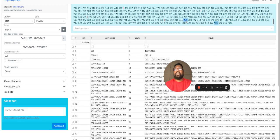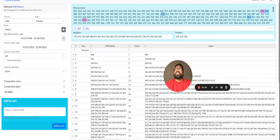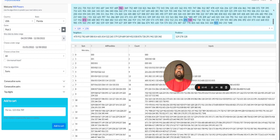It also does it. There was a couple of other times it did it. You see here 291 occurred most recently, and the tool said 728 was your next win here. But you can also see how if you scroll up, 782 was another time that was adjacent to 912 or neighbors of 912. So that's also super powerful. That's called the neighbors strategy.